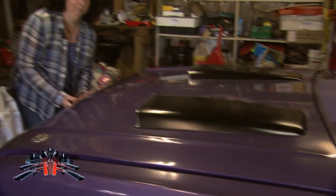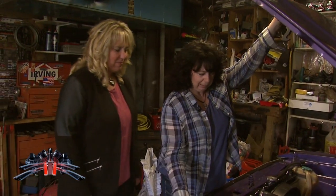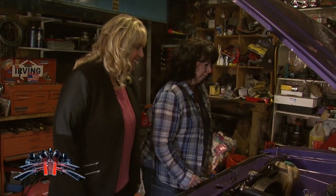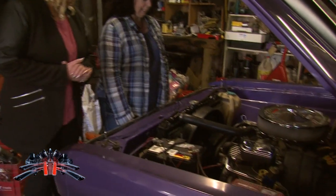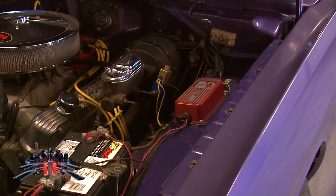So what year, make, and model is it? It's a 1970 Dart Swinger. So it's a 360. It's modified a little bit. Have aluminum intake, aluminum heads. So I notice over here there's a red box you don't see in most vehicles. Is that something special, and what is it? Yeah, it's an MSD box, and that looks after all of your electrical.